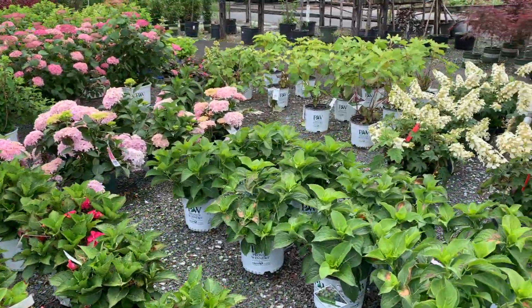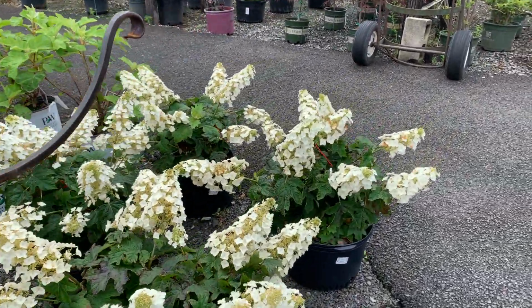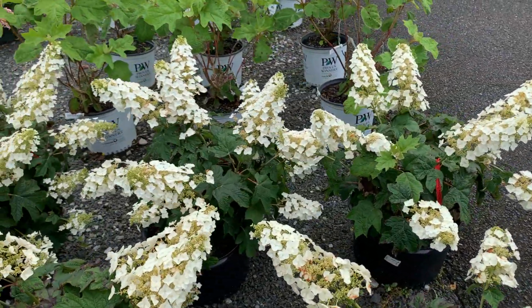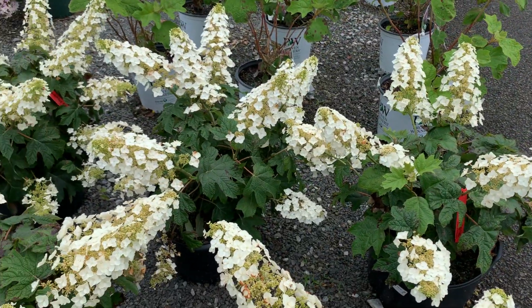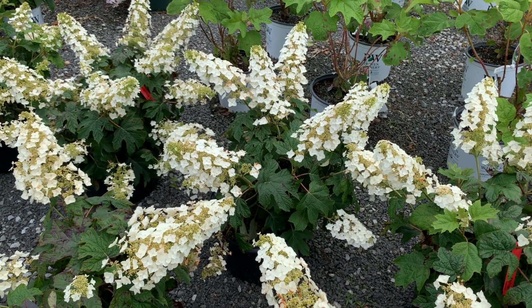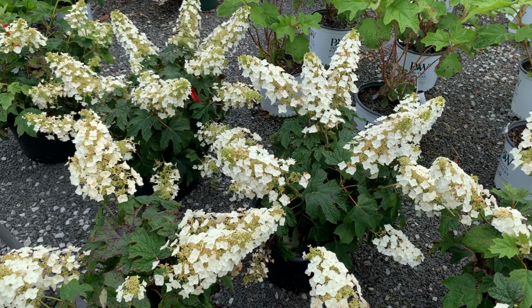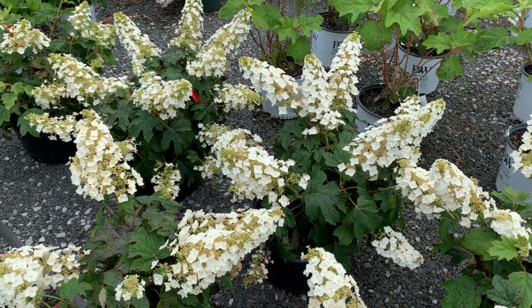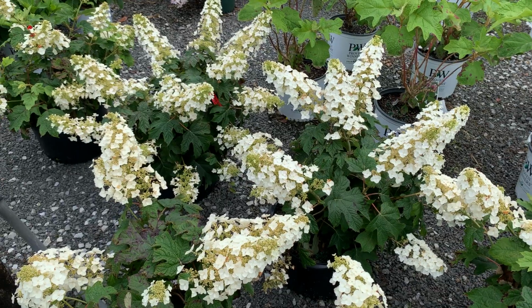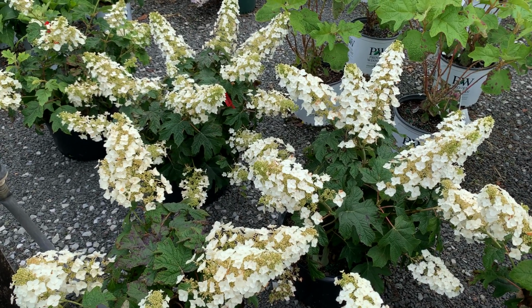Now we're going to go over here to this oak leaf hydrangea. Wonderful. It's gorgeous, isn't it? Grows in the shade, will grow in the sun. Its foliage in the fall is a bright red. Oh, but look at that flower. The flower is gorgeous. It's incredible. And it turns a little pinkish during the fall.